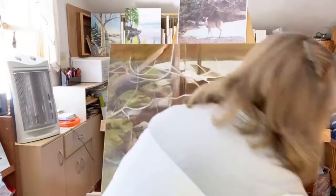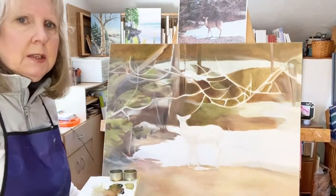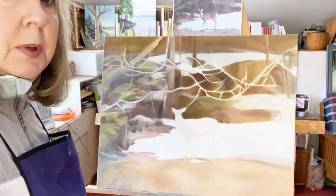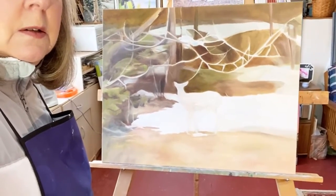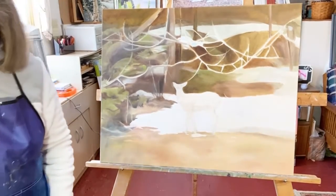So I think what I'll do is pull this in a little closer. I'm going to start putting in some paint on the deer. I'm going to tilt this down a little bit, and I'm going to start putting in the first layer on the little deer in the front.